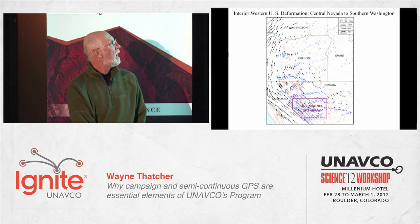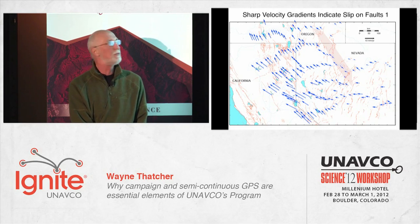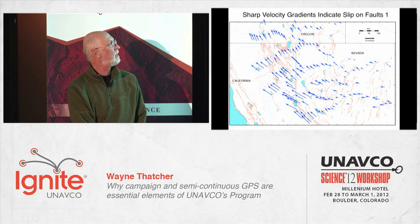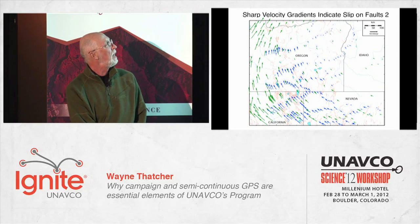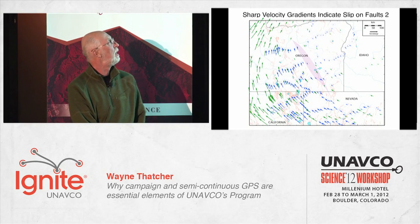Whoops, missed one. So this is a typical GPS velocity field determined from campaign measurements, and you can see just from looking at the data that high velocity gradients are indicative of slip on faults. We can model this with strain analysis or block models, but you can see it clearly in the data. Similarly, regions that are not deforming, in this case a rotating block in eastern Oregon, a region where the slippage on a fault is about a couple of millimeters a year.